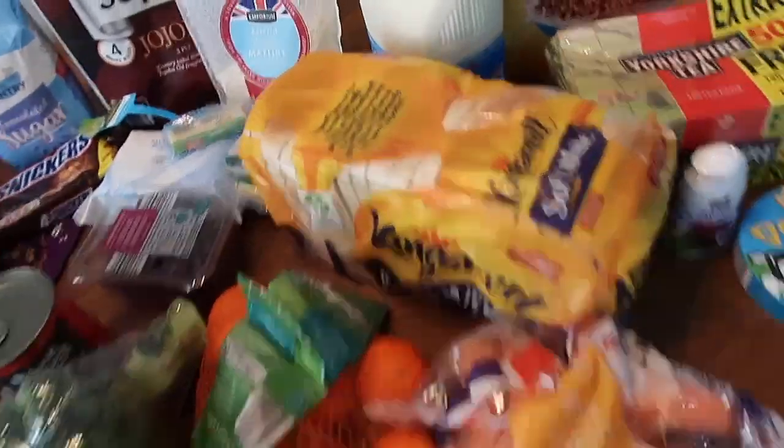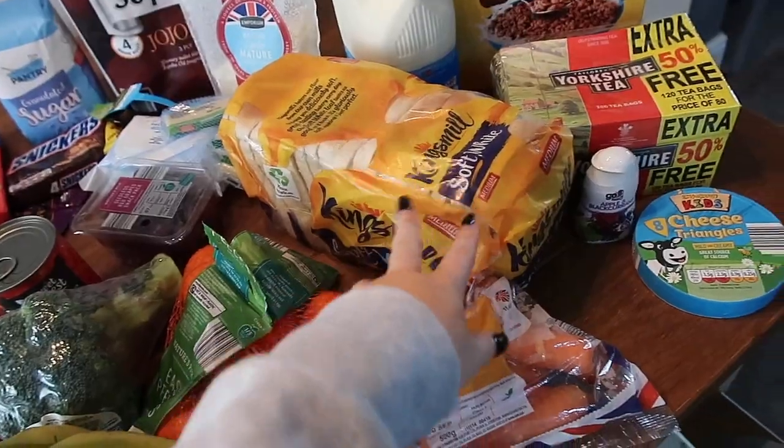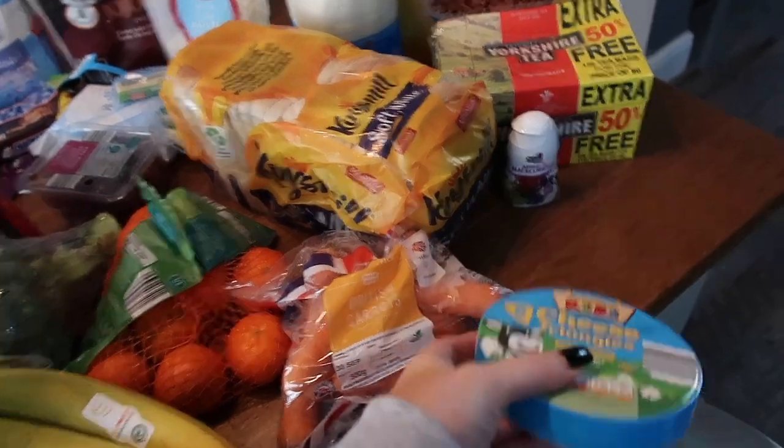Bread, because my son is obsessed with bread. He has toast every morning, he has sandwiches for lunch. We go through a lot of bread. These are also for emergency sandwiches. It's just an easy cheesy sandwich.